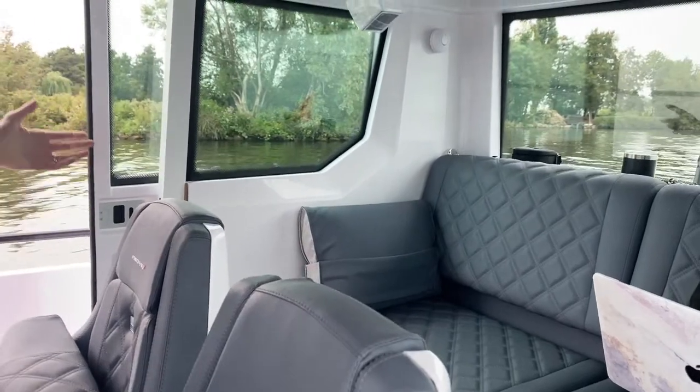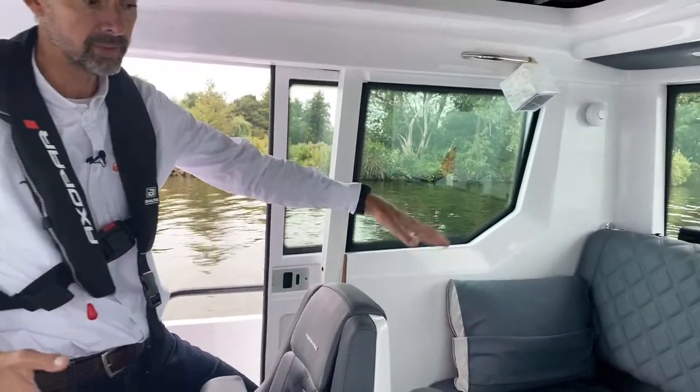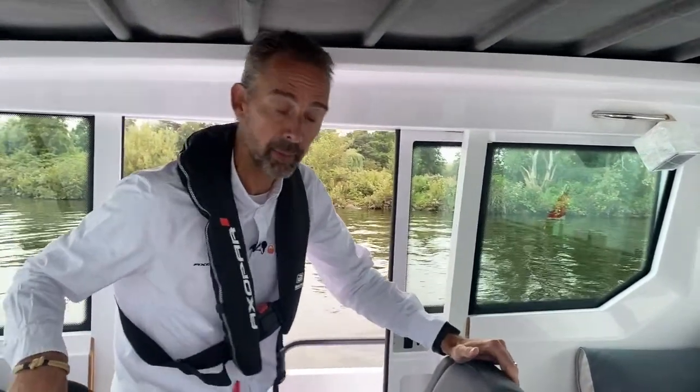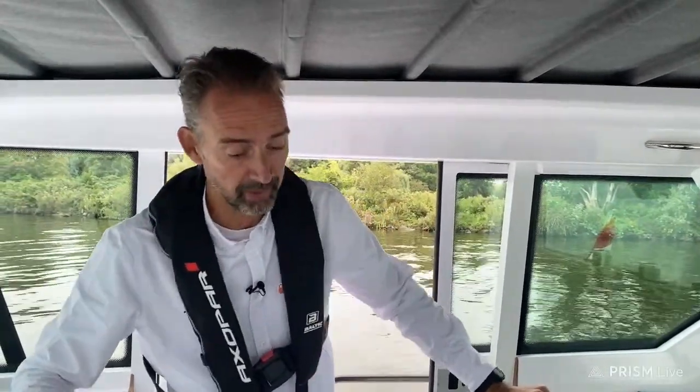You still have plenty of room. You can take your clothes on and off. You still have plenty of room, and you could sleep too. And of course, if you drive close by a hotel or a bed and breakfast, you could have your other friends sleep there and have a really nice holiday or a weekend or whatever.